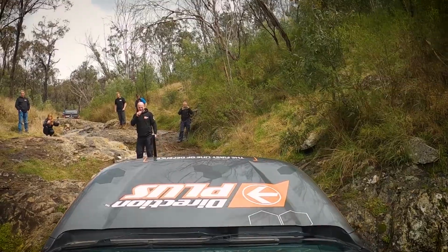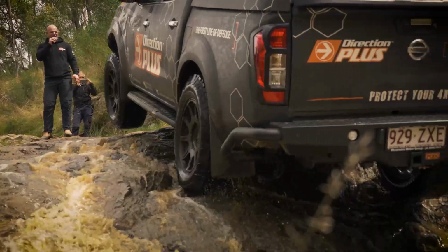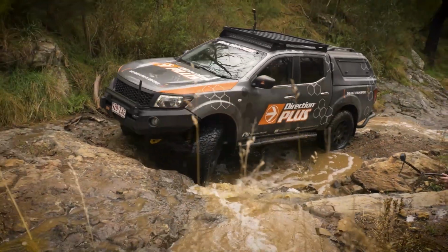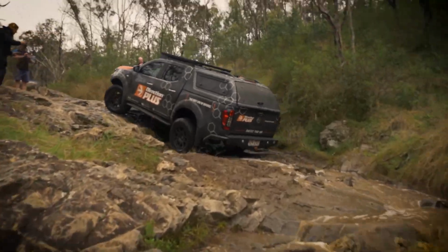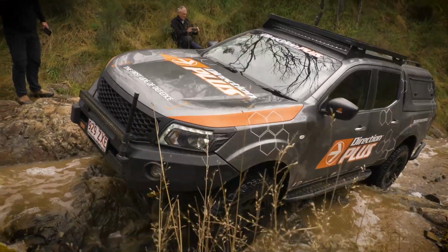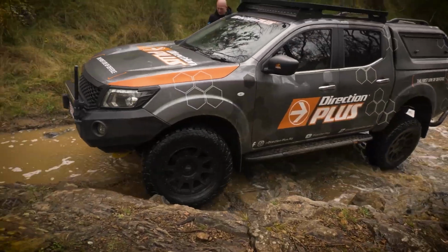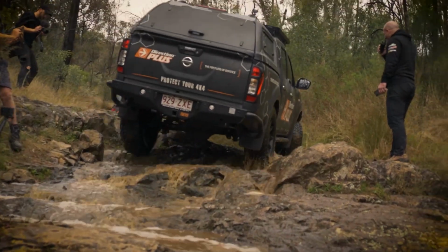Keep it going, keep it going. Bonus line for the Nav. To his absolute credit, he knew the car would get up there. I followed his directions. Our throttle controller dialed in gave me enough control over the throttle pedal that we didn't lose traction and drove up.